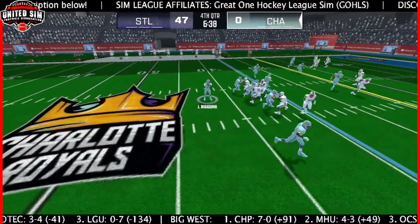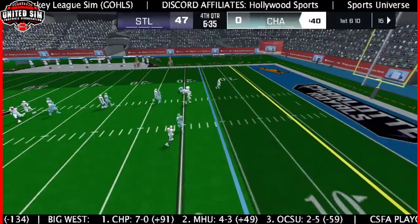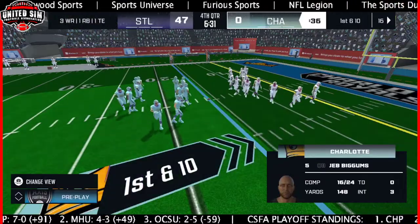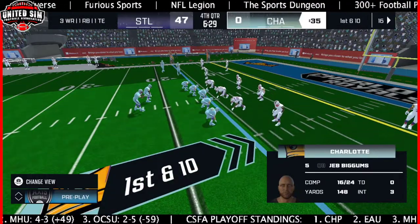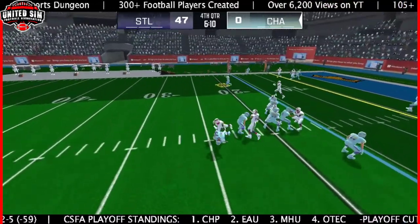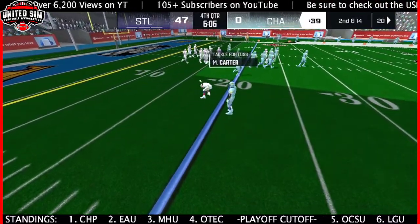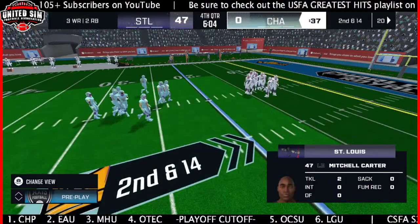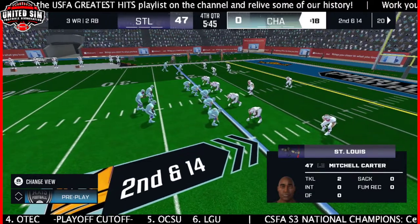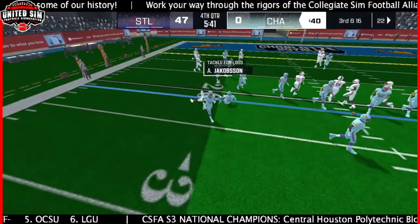Number 5 steps back into the pocket. That will bring up first down. Quick first downs like that keep the defense guessing. Hike. Snagged out of the air by number 24, second down. Tackled near the line, third down.